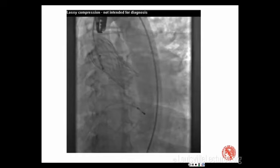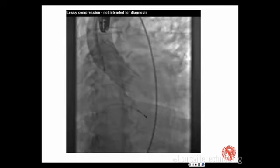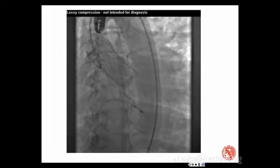And then finally, here's a fully deployed valve. So the TEE is still in, the transvenous pacemaker is still in, but that whole valve apparatus is gone, and you just have this pigtail catheter, and you're squirting now above the pericardium leaflets. And as you can see, there is a little bit of contrast going down in the ventricle.